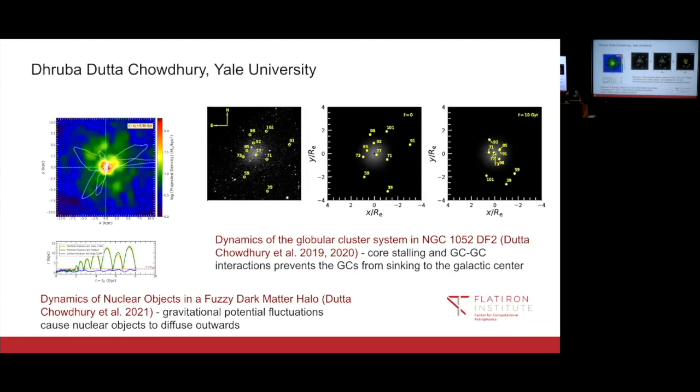Even when the globular clusters are massive, they do sink in, but it takes a long time to sink in, first of all. And then the second thing is that when they start sinking in, the profile of the galaxy is a core profile. And because of that, there's something called core stalling, which is like if you have a core profile, then dynamical friction doesn't exist inside the core. And so they start stalling near the core. And also the fact that the globular clusters interact among each other helps to keep the globular clusters bound. And so there is no problem with having a galaxy like this, which has little or no dark matter and has massive globular clusters.